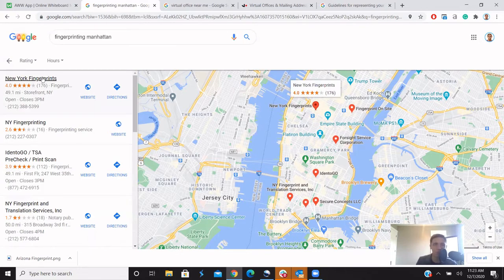New York Fingerprints shows up first, right? Now, New York Fingerprints, owned by PrintScan. It does have a physical location, so I'm just going to use this for all intents and purposes. Let's say it's a virtual office, right? So it says here storefront. Okay, if somebody looks at another Google My Business listing, right?